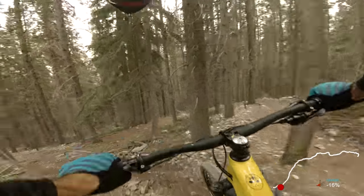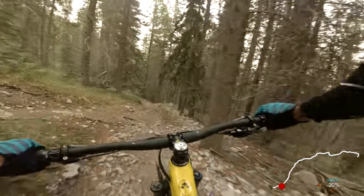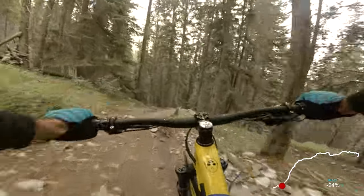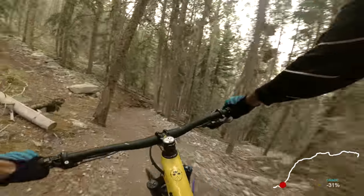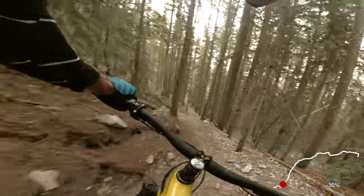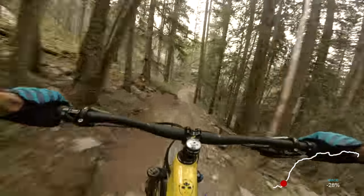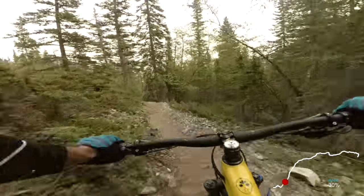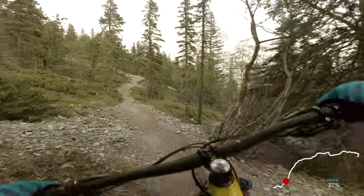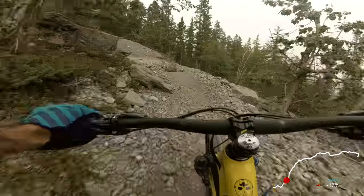Optional route here. You can either go right or left. Left is a little steeper, a little looser. Into this rut here. There we go. You see it's a lot of loose gravel, rock. A little flat and pedally.